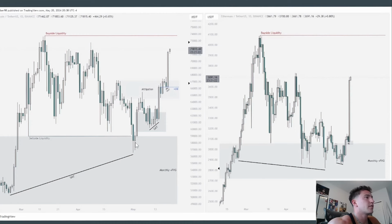So when price reached that monthly internal range liquidity pool, price then reacted off of it in a bullish manner, taking out this external range high, retracing into an internal range liquidity pool, creating SMT divergence inside of that internal range, and then expanding. Once we expanded, price then took out this high, which is us trading and leading into a mitigation block, looking for PD arrays to form inside of this zone.